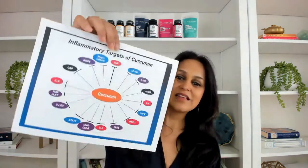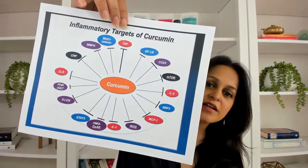Turmeric, the spice, as you guys know, my PhD dissertation was on turmeric. I'm very passionate about all the things turmeric can do. So I pulled the research on what curcumin, the bioavailable and bioactive extract from turmeric, could do for the body. And curcumin is so powerful. It's so potent. It's so supportive. What's interesting is these are all the inflammatory targets that curcumin binds to help support in the body. There's so many different things.